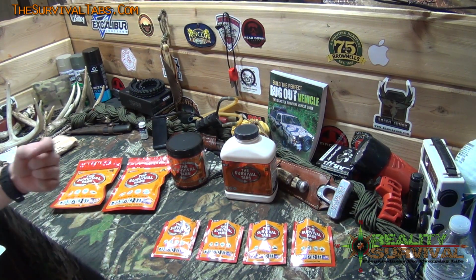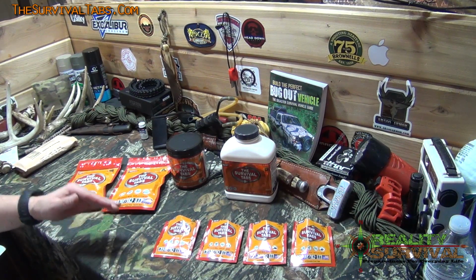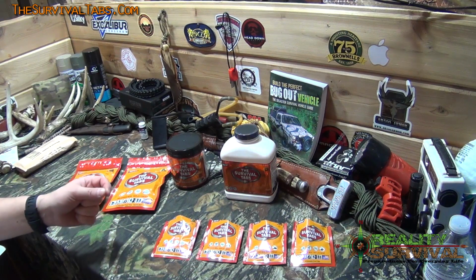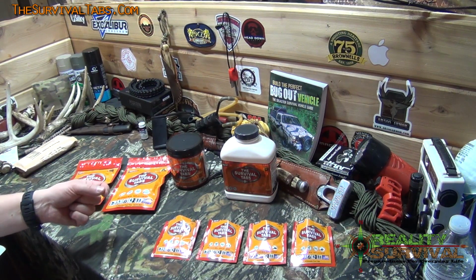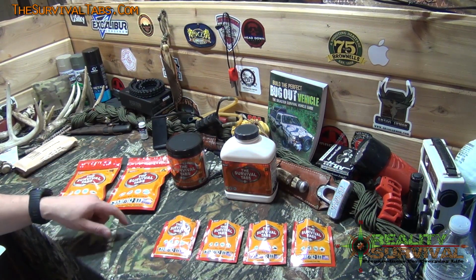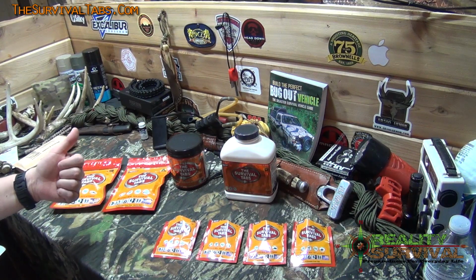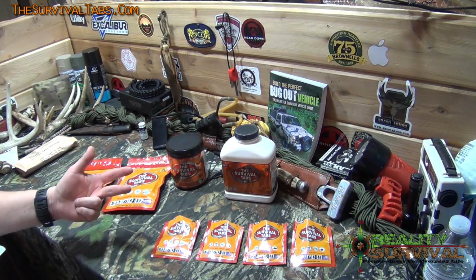And I think that's probably one of the best things about this type of food option. If you're looking for the lightest and most compact food source possible, so that you don't have to carry any more weight than is necessary, then as far as I know, this is going to be the best option for you. So that's going to be good in escape and evasion kits, go bags, and bug out bags.